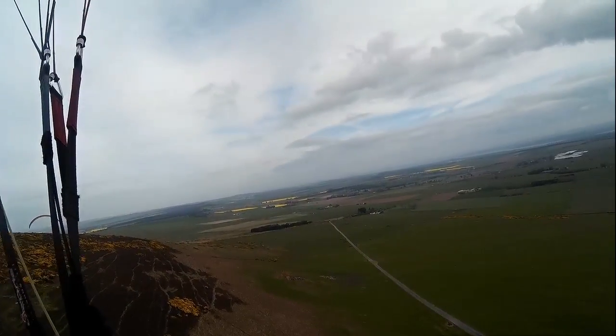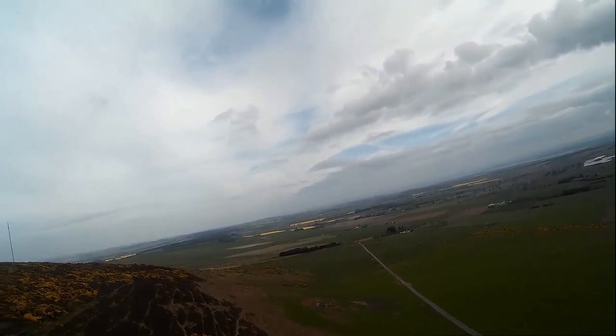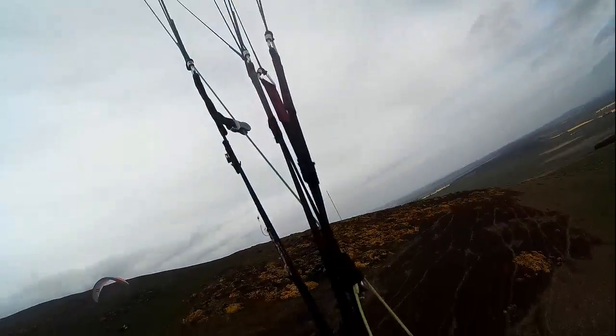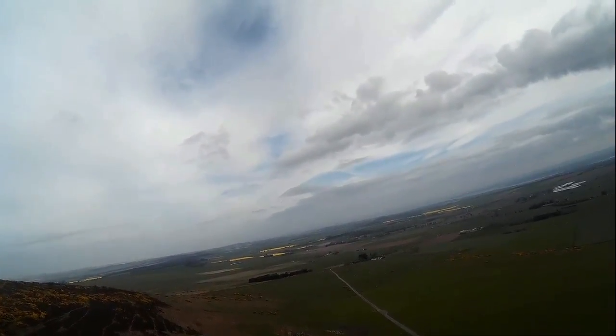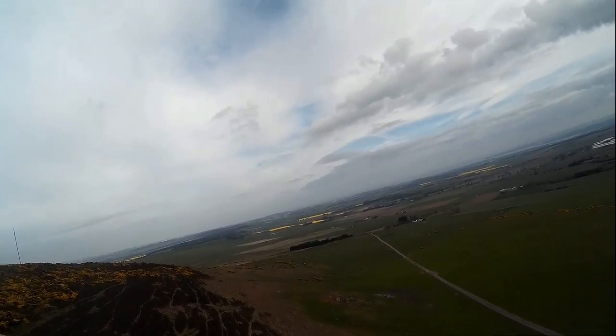When you're looking at these videos, the thing you have to remember is that the peripheral vision of the pilot is actually much wider than the vision you get with the camera. So overall I was very pleased about the amount he was looking around.